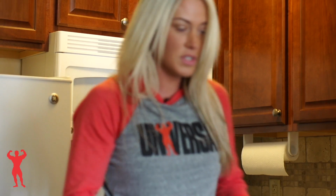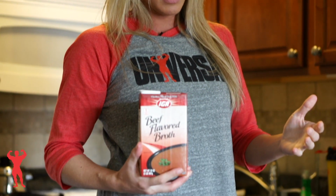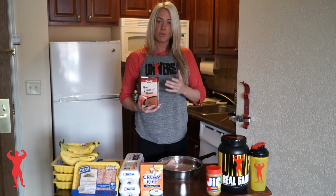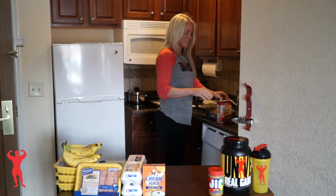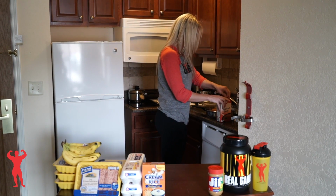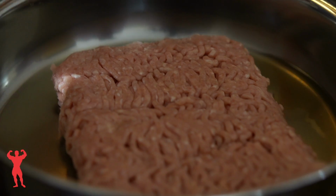All right, and so for the chicken, like I said before, I like using beef broth. There's turkey broth, there's chicken broth, there's even vegetable broth. For me, I personally feel it keeps the moisture in, also makes it taste like ground chicken or ground turkey, whatever you're eating for that day. And I moved over here because I feel like I'm a little messy when I cook. I feel I may ruin this table. All right, so this one has a little bit of beef broth in there. My preference is beef broth over this one.